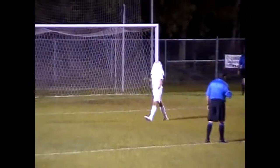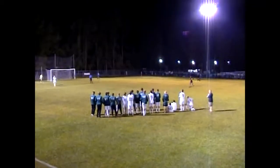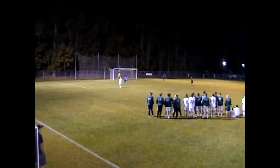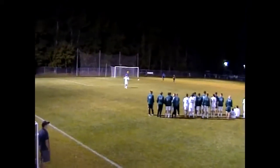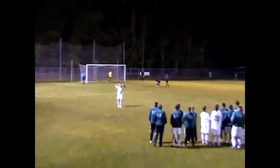And Reynolds, no, right off. Niederer dove to his right, and Reynolds had him beat left side, but hit the post. He had him beat. And no go. Reynolds wants that one back. Once I saw Niederer dive to the right, I thought he had it, and he did have it. Hit the goalpost.